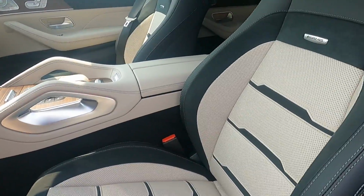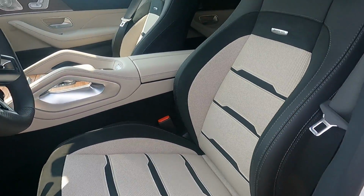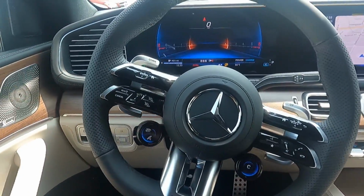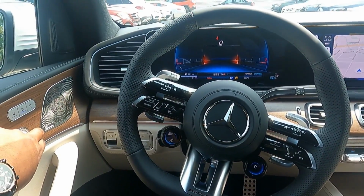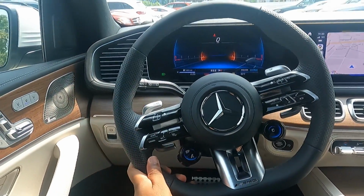Let me show you guys the seats real quick. You can see AMG is inscripted right there in the suede portion, the macchiato beige 2-tone interior. Stepping height is pretty good. But looking in front of you, you do have this 3-spoke AMG specified steering wheel right here. Let me move the seat back so you guys can get the full view of the steering wheel. It is a 3-spoke design with AMG scripted at the bottom.